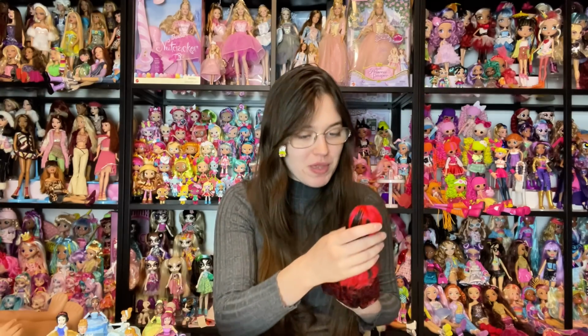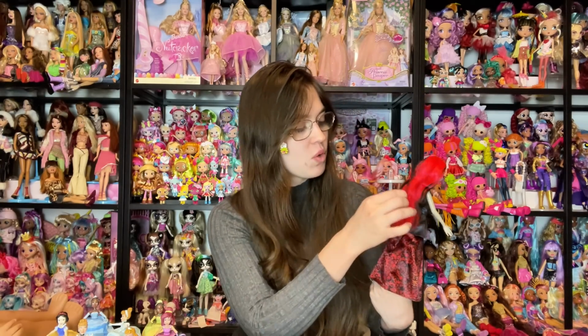This might be, the scissors got stuck in my hair. This might be the best one. I really like her face too. Her hair is a little rough. It's quite tangled. This is factory tangling, so you can kind of tell. But when the rooting machine goes, it can kind of get stuck on itself, and I think that's what happened there. I really like her hair color too.